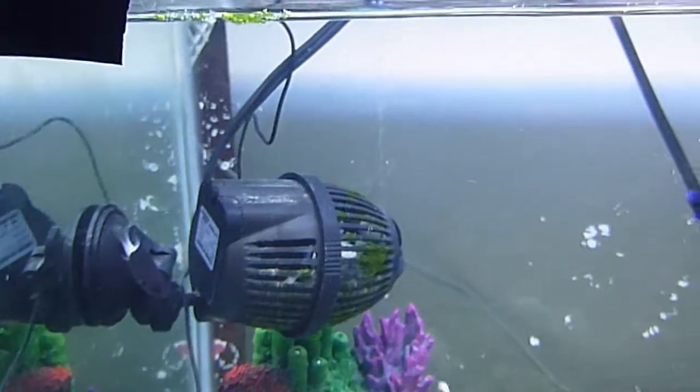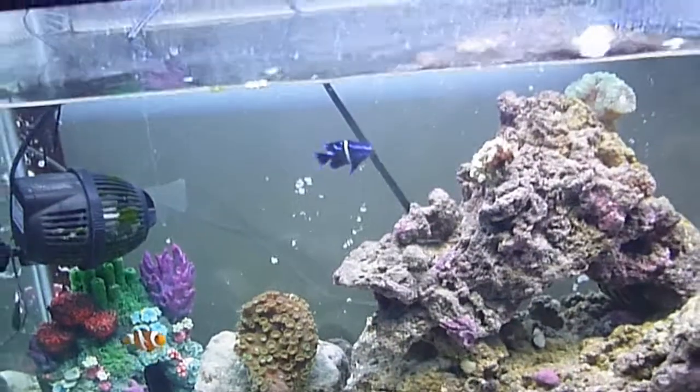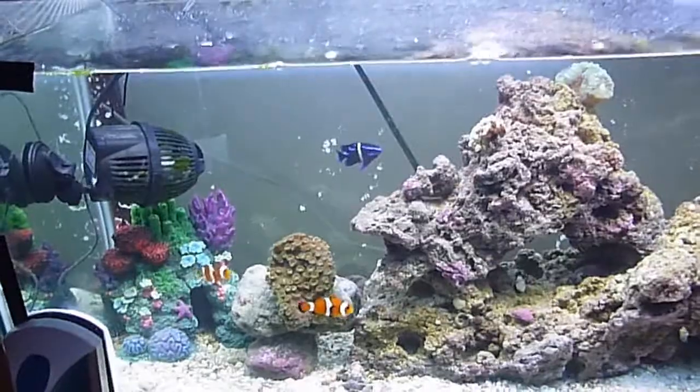He likes hanging out right near that pump. I was concerned he might get damaged by it, but no one's really having any issues. It's been running really, really well. I'm super happy. No ammonia spikes, no nothing. All in all, just a great, great little system.